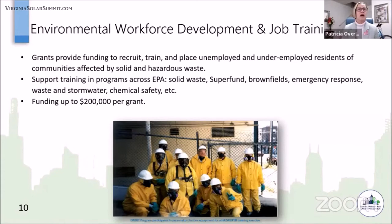But just remember, one thing that we do ask of our applicants when they come in is that they have agreements with employers, because we want to employ people with these grants. So please, if you're thinking about this powerful grant, wonderful program, we want you to come in as an applicant and say, I have a job training program, I'm going to use these funds to train people in my community, and I have agreements with employers in my community to employ my graduates.